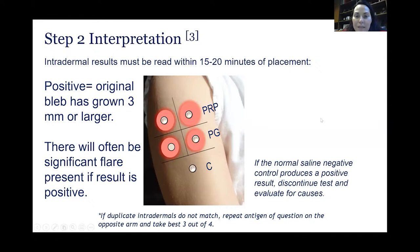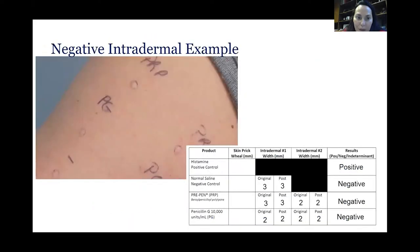Having a discordant test is very unusual. I think I've only seen it once in my whole time in practice, but it does occur. And if that's the case, just place another test or two, and then again, take the best two out of three or three out of four.